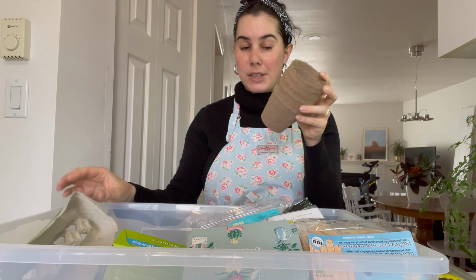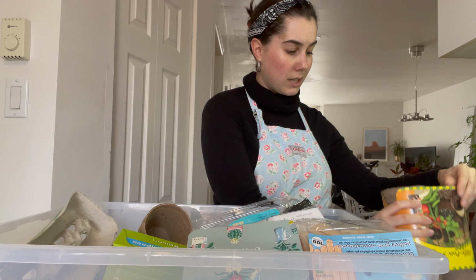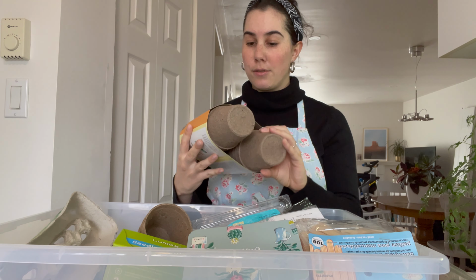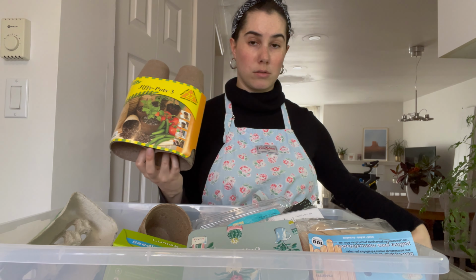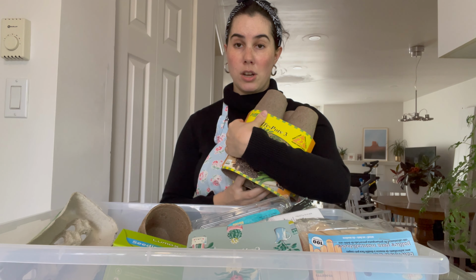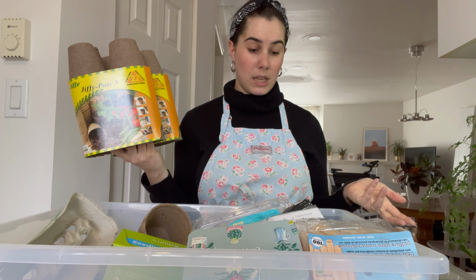I really prefer these. This is pretty cheap. I just got some more for today. So this is a pack of 22, and I think I got this for $3. So here we go, $6. I have 44 pots, which I think is a really good start.